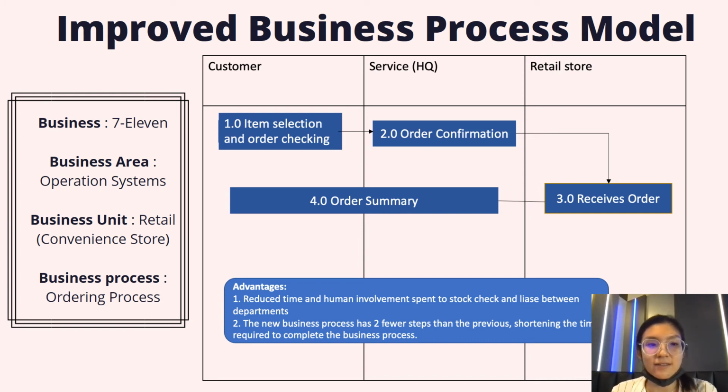The direct benefits of this new process is that it's much more time and cost efficient, as it reduces manpower and time required to complete a task. The new system also increases the transparency of operations and reduces human mishaps. The indirect benefits are that customer satisfaction can be increased, which leads to higher profitability, market share, and goodwill.